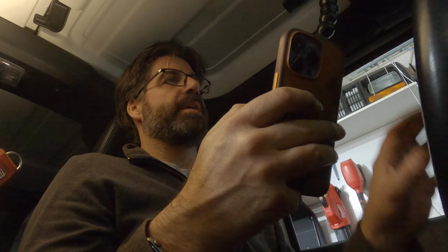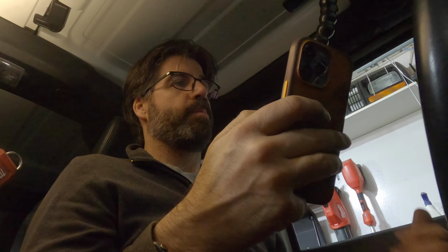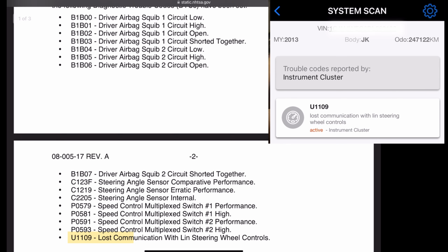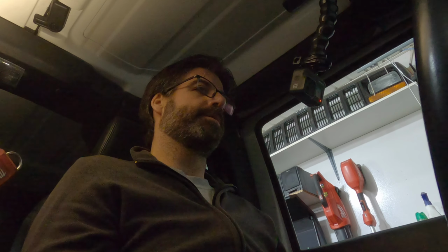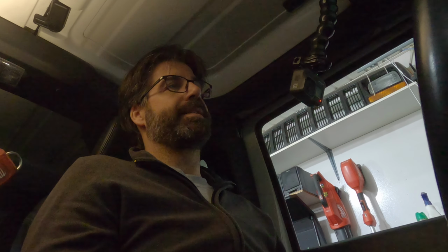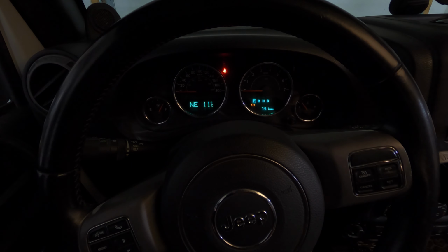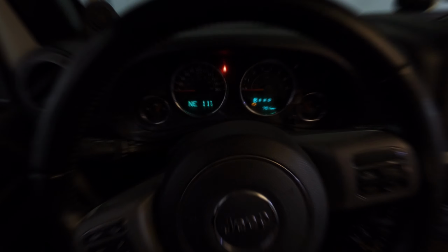And because there's a potential safety issue here, because the airbag also works through that clock spring, as long as one of those different codes is registered by your vehicle, you should be covered under the extended warranty. So what does that mean? Time to bring it into the dealership and see if this X68 extended warranty is going to be applicable to this vehicle. Stay tuned. I got some good news and some bad news.